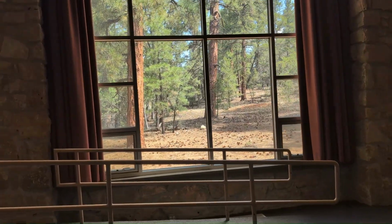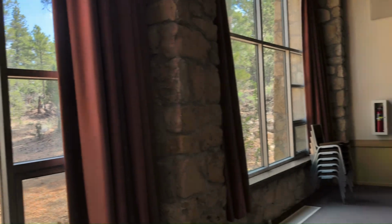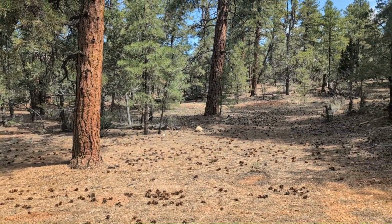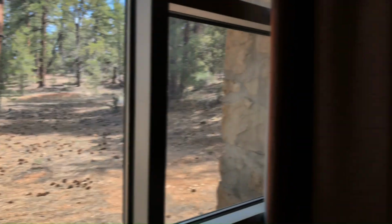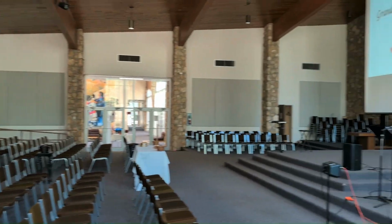They share this space between three churches. The Baptists come in at 9 a.m. Then the community church, which we're attending today, comes in at 11. And then later in the afternoon, the LDS come in. I think it's a wonderful concept to have a nice facility that could be shared among several churches.